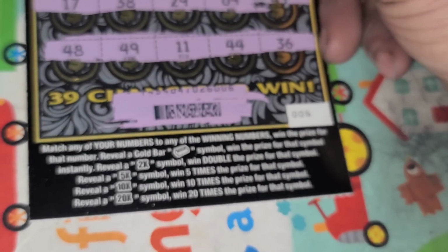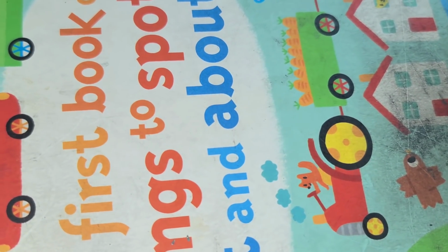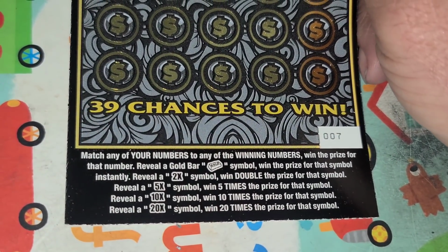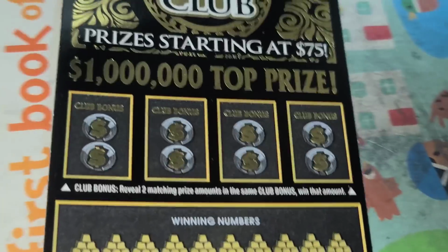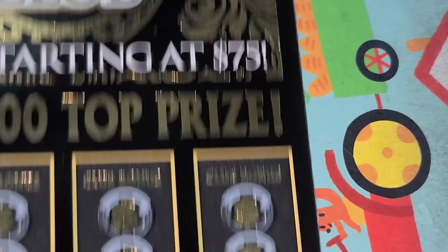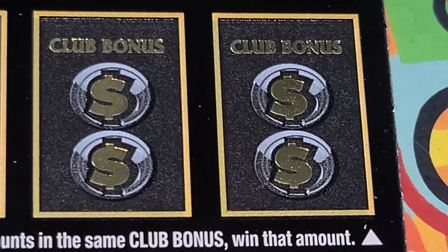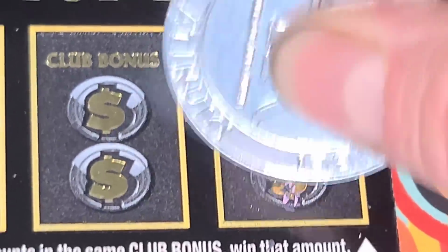Millionaire Club. Ticket 6. 5 and 6 for losers. Now we got 7. We do play the 50s, though. We don't just scan those. Gold bar to win 2, 5, 10, or 20x. Good things happen. Odds of 1 to 3.51. 75 bucks or more if you win. Let's see if we can get two matching amounts in the club bonus.